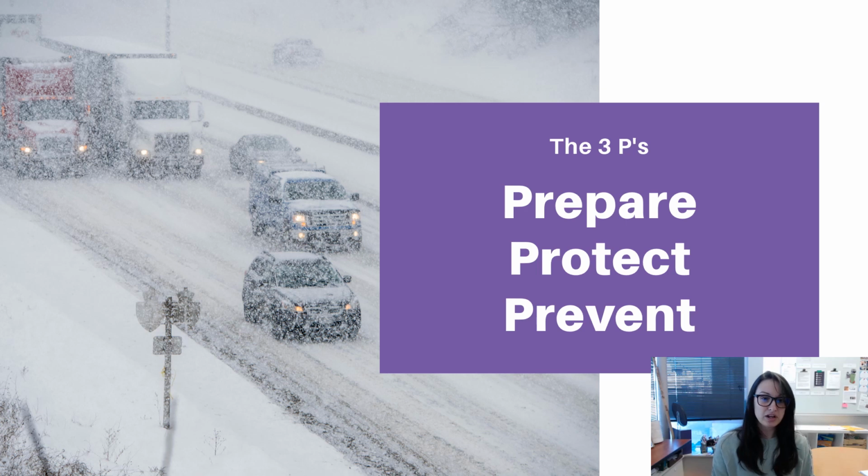When it comes to winter driving, first, prepare. Ensure vehicle maintenance is up to date. Make sure your brakes are working correctly, check your tire tread, and practice your cold weather driving before you're driving on the highway. If you start to skid, make sure you steer towards the direction you are sliding, not away from it, until you have regained control of your vehicle. For someone who has experienced this, I can tell you that this sometimes is only a couple of seconds.